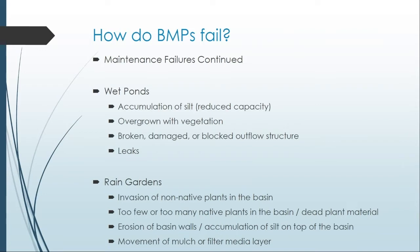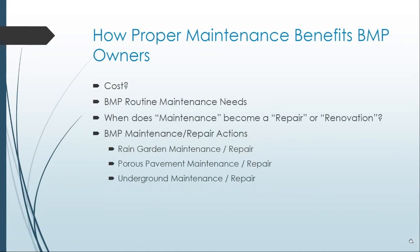Okay, so let's get into the last little bit here about cost. We're going to talk about maintaining BMPs, and the costs associated with them. When does maintenance become a repair or renovation? And then we'll look at the actual maintenance. We'll fly through some photos here of the maintenance being performed on some of these systems.